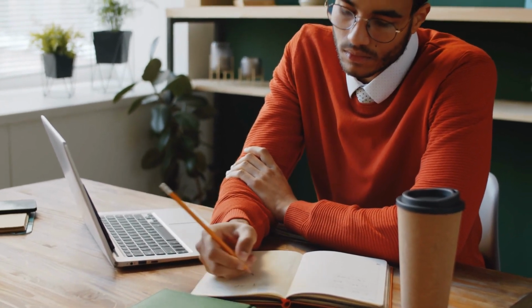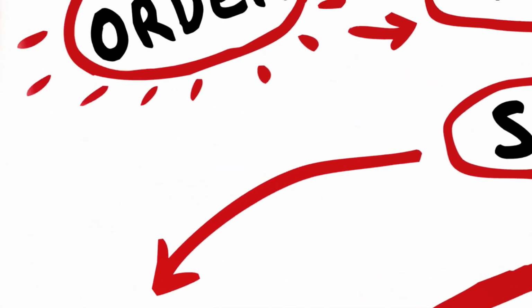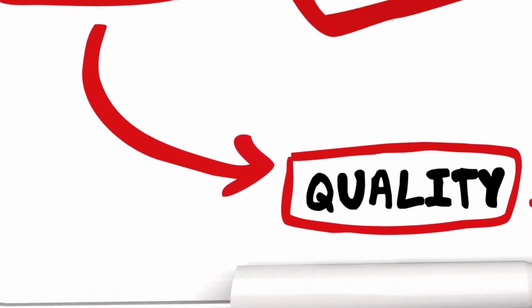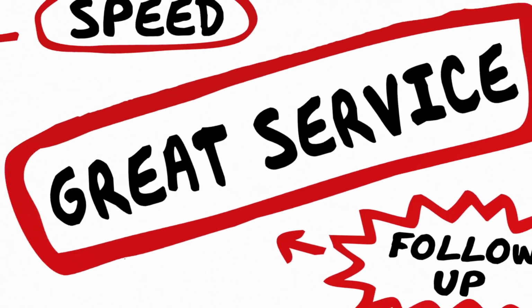Taking notes is a great way to help you remember what you read. You can either write down key points or summarize the main ideas in your own words. This not only helps with retention, but also serves as a useful reference when you need to revisit the material.